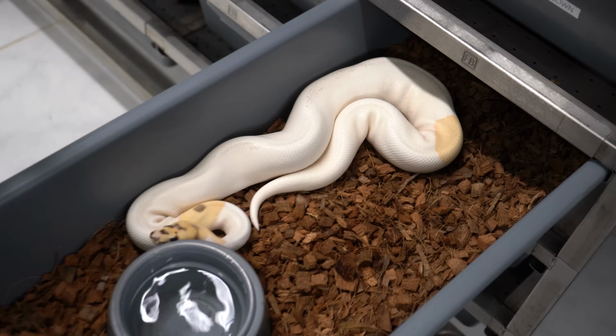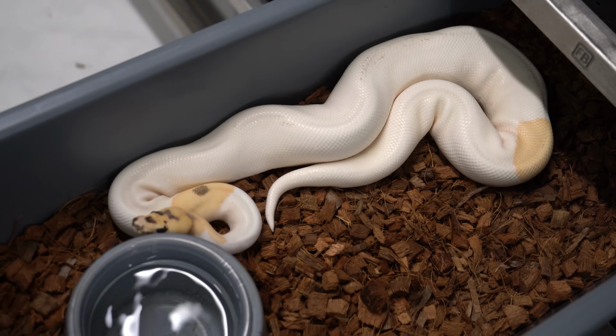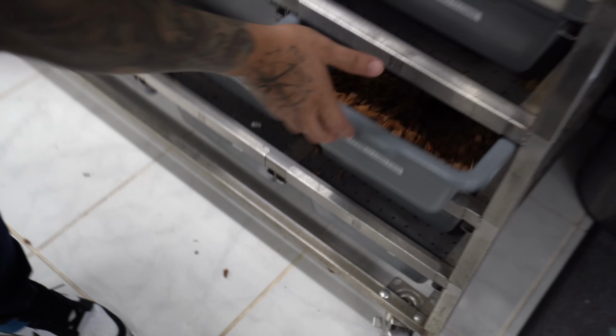He is, I would say, the best example of when we started doing that little switch to get him to this size and breeding. Dude, he actually went off feed after about 2 months of breeding, and he still hasn't even lost much weight. I mean, this guy could go a whole year with no problem.